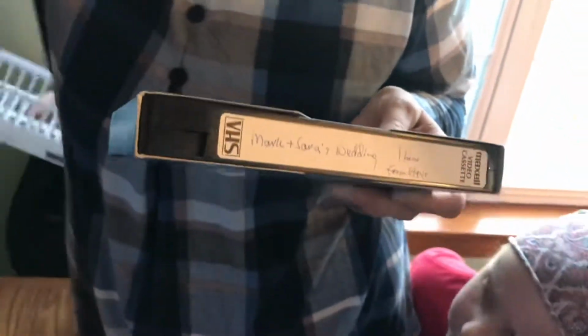Samuel, can you take this downstairs to where our VCR is? This is one of our wedding tapes from Steve. This is one of those fancy things from a while ago. It's called a VHS cassette. I don't know if anybody's ever seen one of those before. And you need a special tool called a VCR to run them. So our VCR is downstairs.